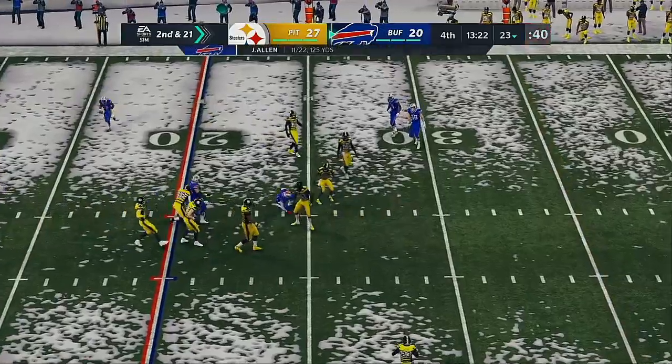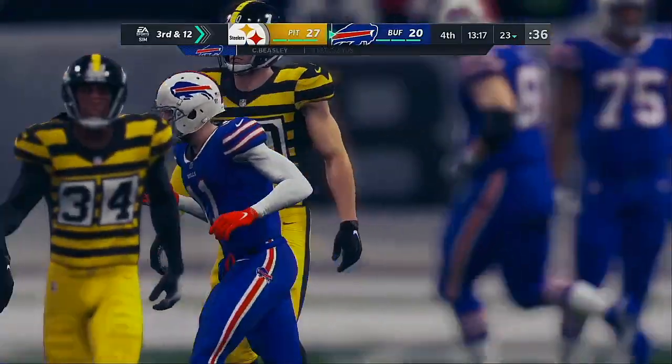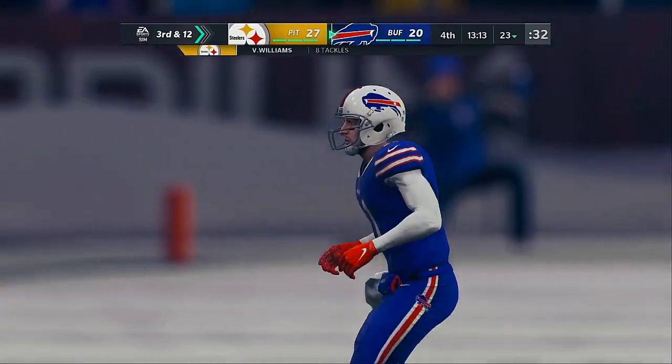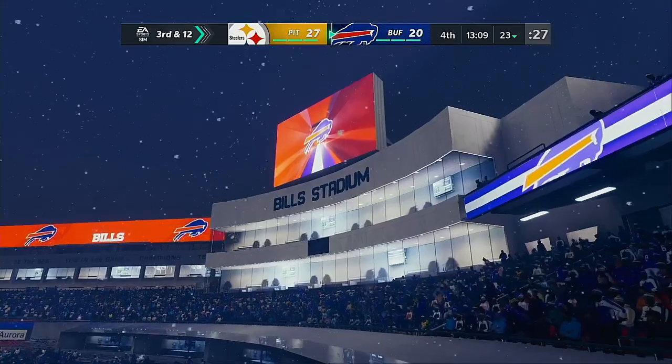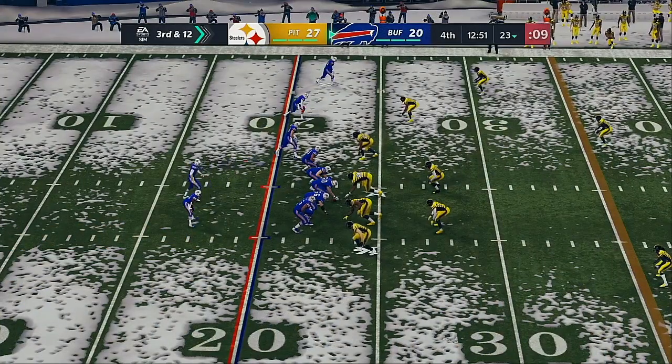Operating from the gun, Allen. And a quick throw here, that's complete. Complete to Cole Beasley. A gain of 8 brings up 3rd and 12. The Bills on 3rd down. They've converted a 1/3 of their opportunities, 3 for 9. This is 3rd down and 12.